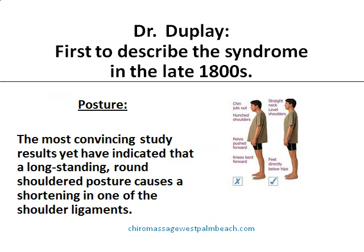Frozen shoulder syndrome was first noted back in the late 1800s, and one of the most convincing studies so far has indicated that poor posture may have a huge relationship to the onset of a frozen shoulder. And that's one of the reasons why posture correction is an integral part of our correction of the frozen shoulder when patients come to see us.